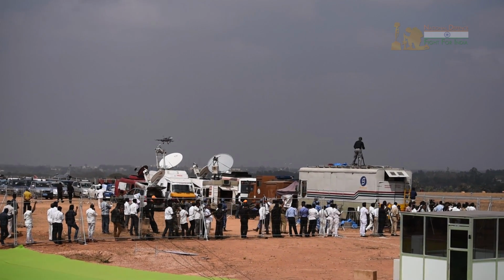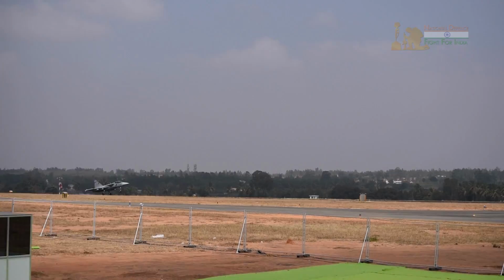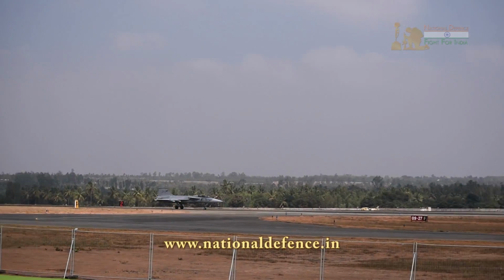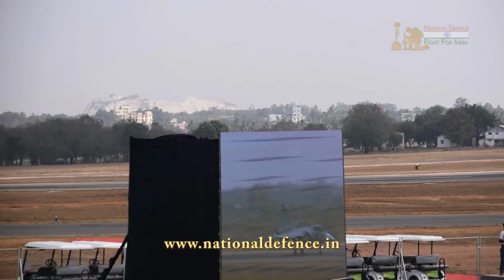Russia's Black Storm is coming to a halt, landing on runway 09 on the left. The aircraft will remain at the leading edge of technology for at least 40 to 50 years.